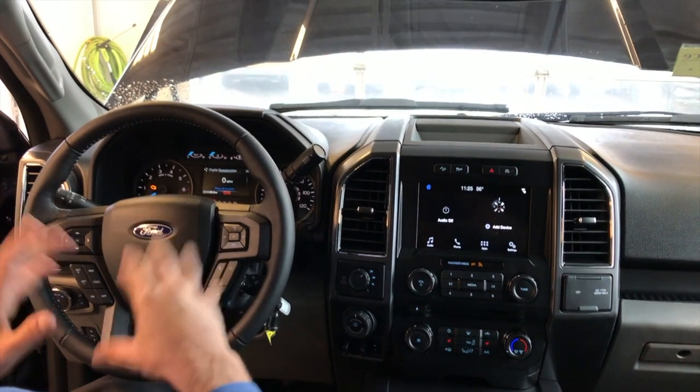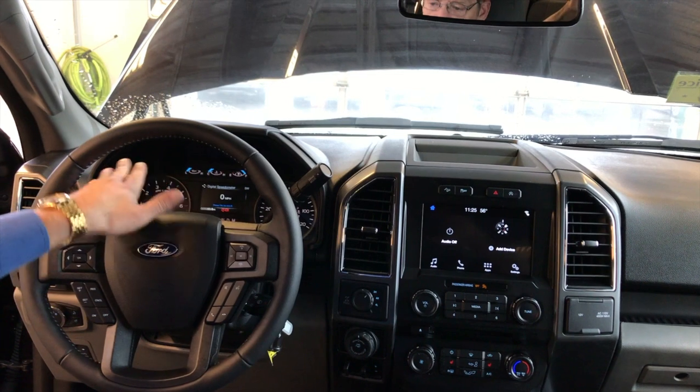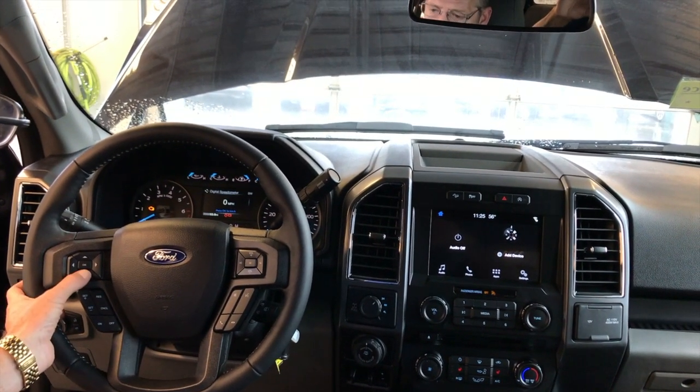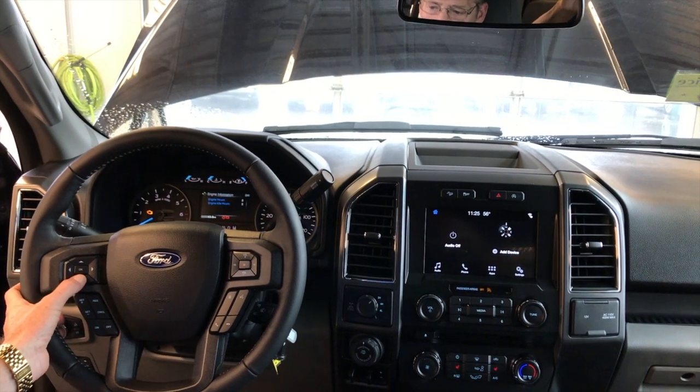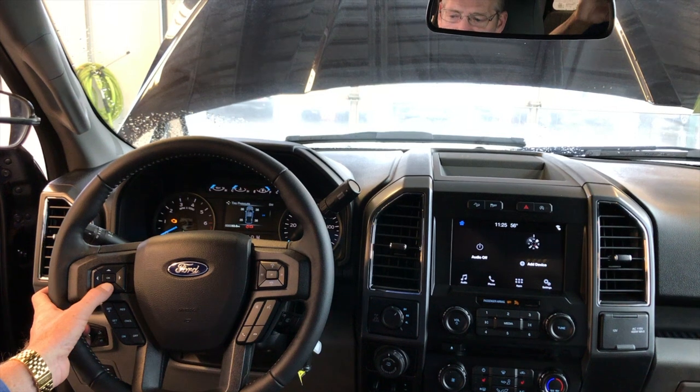We're going to talk a little bit about some of the display models. The first thing you notice is the instrument cluster. You've got a tachometer, speedometer, and your temperature gauges above you. Also, you have a digital readout, which you can scroll through to give you digital speedometer, engine hours, distance to empty, transmission temperature, and individual tire pressure monitoring.